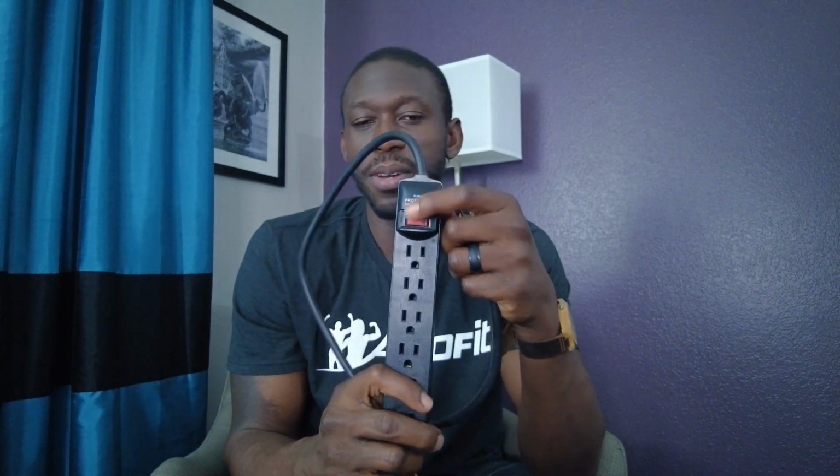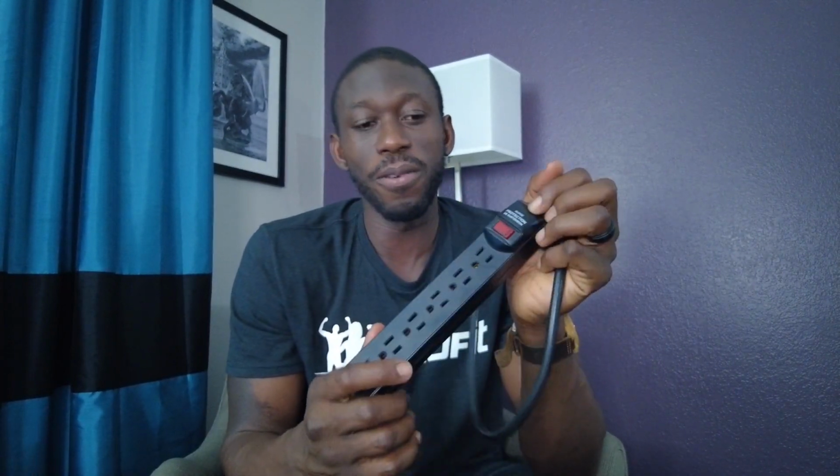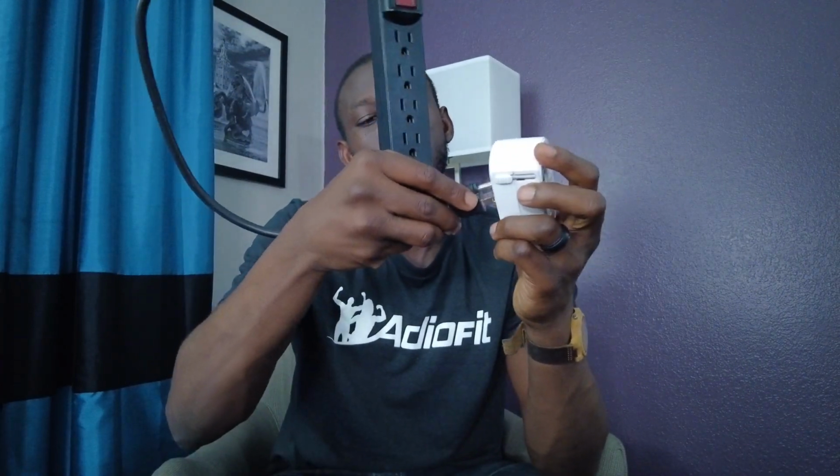Now, in addition to it being where you can plug multiple things in, it also serves as a power surge protector. So maybe when it's raining or some sort of bad weather is happening, or NEPA took the light off, it would at least protect your equipment from blowing up or being disrupted. So I would say a power surge plug is good. What I typically do is I plug this in and then I plug this in.